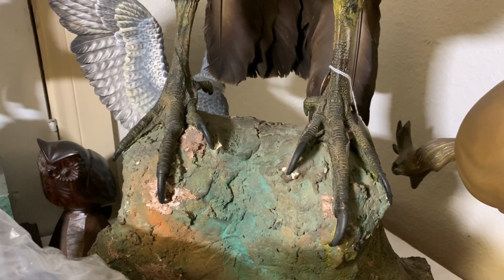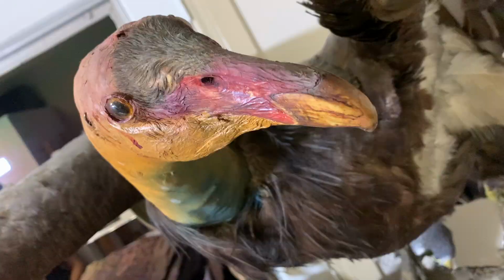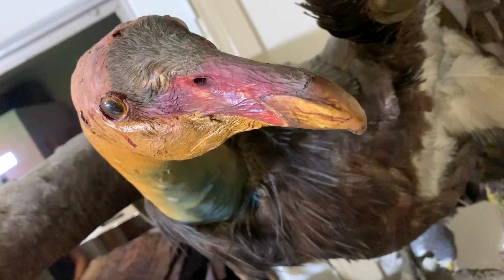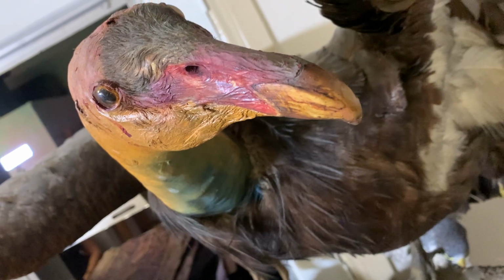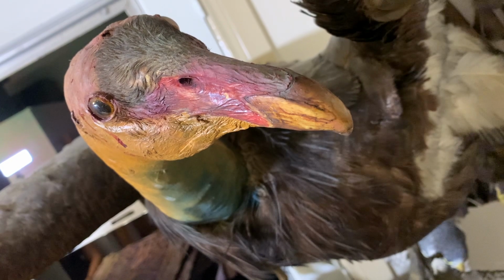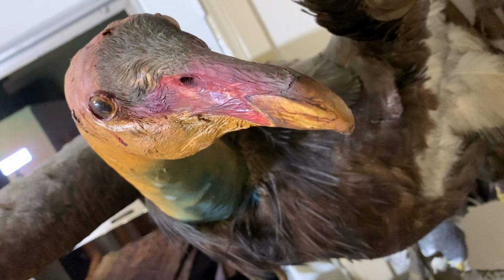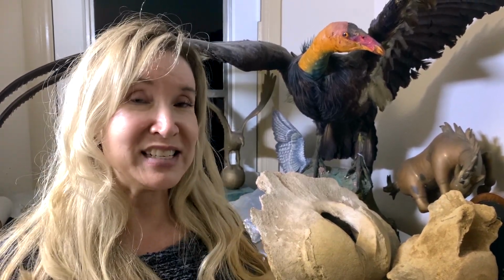We did have some visiting professors from Occidental College, from the Moore Lab of Zoology. They were stunned to see him because they have a list of where every California condor is located, whether it's a study specimen or a mounted specimen. They did not know about our California condor, again collected around 1917 in the state of California by J.Z. Gilbert.